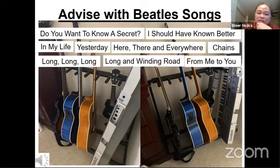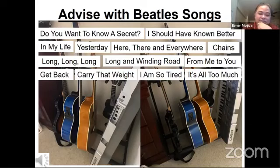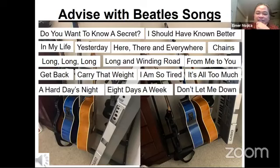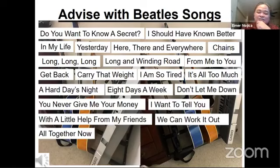And from me to you, my advice when you get back, you're going to carry that weight. Some days you will say, I'm so tired, it's all too much. It will be a hard day's night, eight days a week. And you may say to the government, don't let me down, but I doubt it. But I want to tell you, with a little help from your friends, you can work it out all together now.